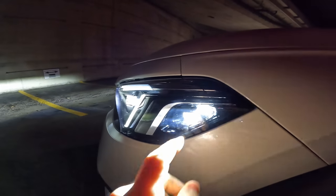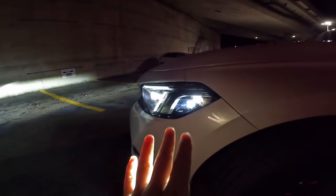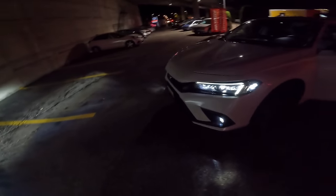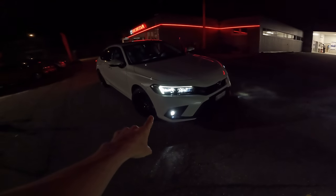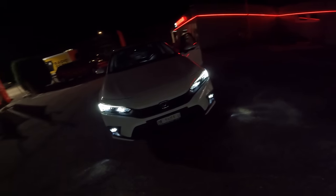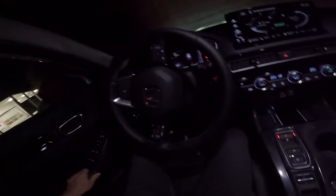Look at this, guys, this is the cornering light right here, and it's turning on only when you take the curve. You can see the wheel, and you can see it's kind of seeing on the right left side here. It's a great system. I like it very much. And if you look on the other side, it's completely off. So this is what I'm talking about. Let's see the consumption, and then this video is about a test drive, not about lights.